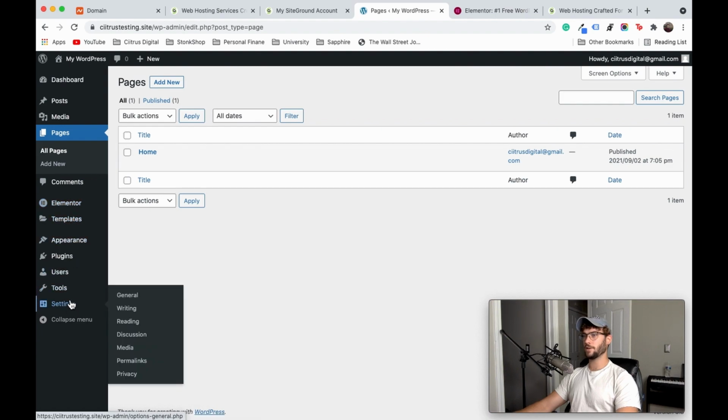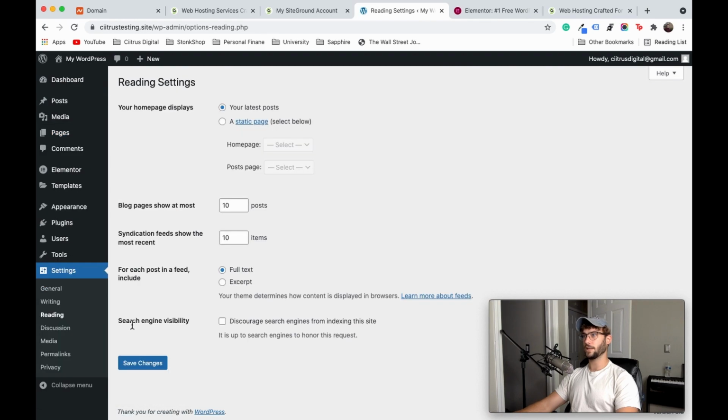Then I want you to go down here to settings on the bottom left. Click reading. And over here where it says your home page displays, click a static page. Select the home page as the home we just made.